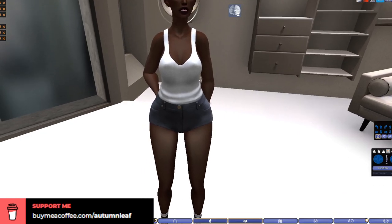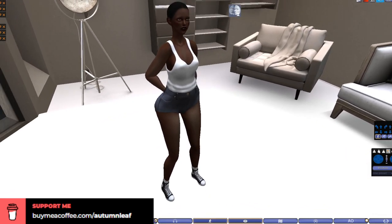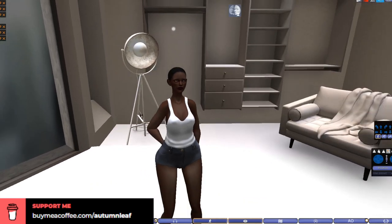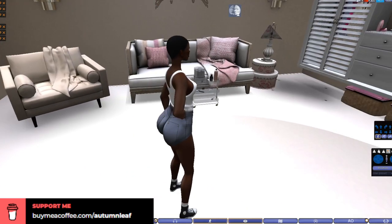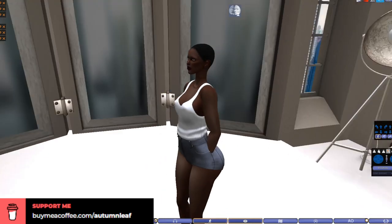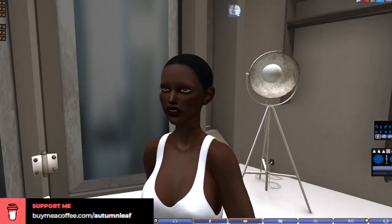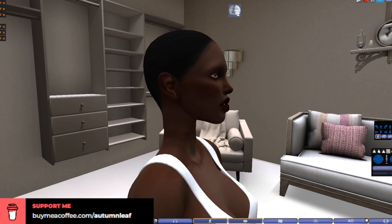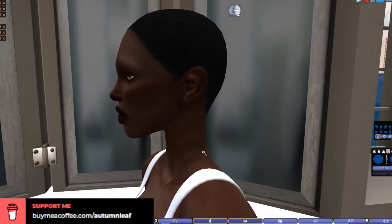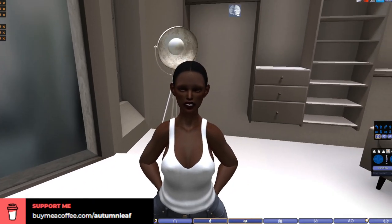I think it's nice. I'm not wearing an animation overrider, that's why the way she's standing is a bit weird. But on top of that, I don't know. I think I still have to fix the neck a bit.